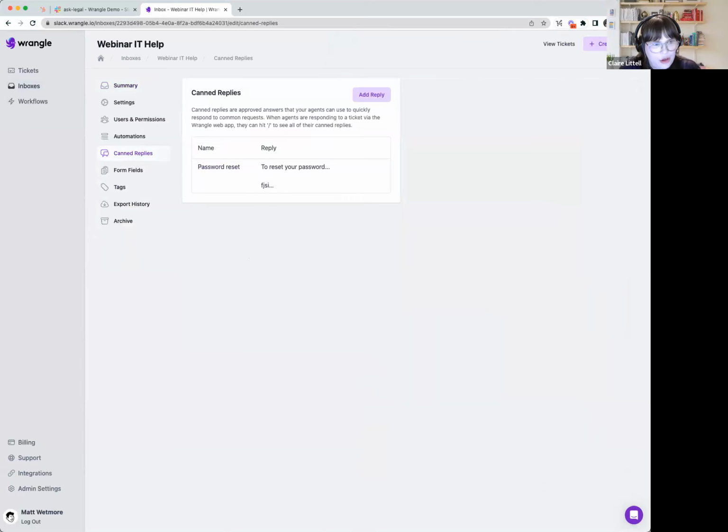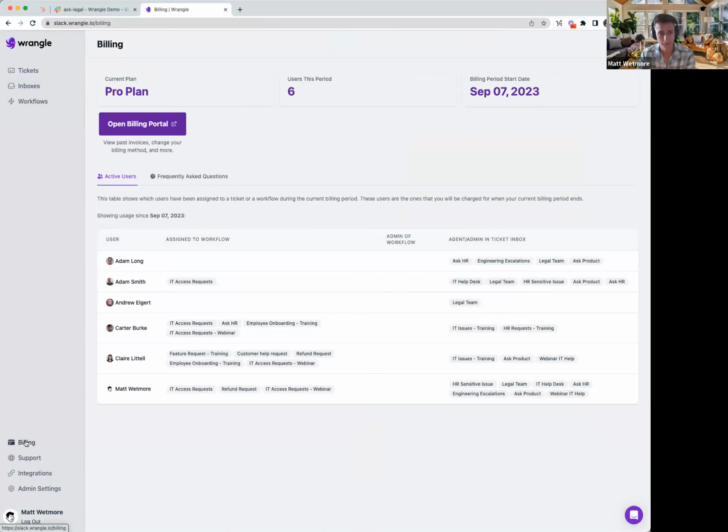And while you've got that open, another question we had is, how do I see all of my billable users? So yeah, if you wouldn't mind showing us the billing tab where we can track all of that info. Absolutely, yep. Billing tab is going to be down here on the left-hand side, and it will show you how many users that you're on currently this month, as well as your active users.